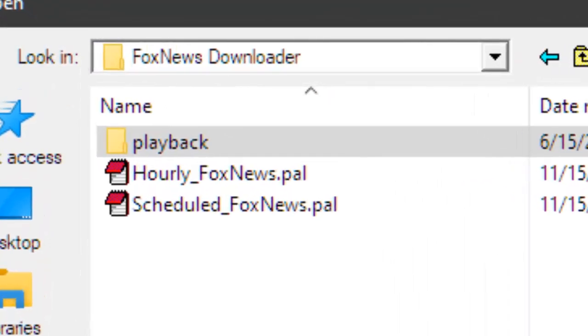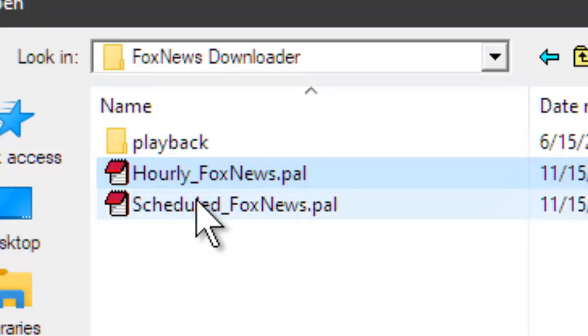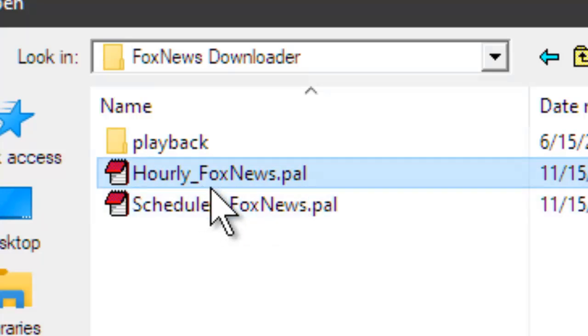You got two. You got an hourly and a scheduled. If you're like me and you got different programs and you don't want the news to interrupt that pre-recorded program, then use the scheduled Fox News Powell script. If you don't have anything that you don't mind getting cut off, then you can run the hourly Fox News. The difference is the hourly Fox News, every hour at the time we designate inside of the Powell script, whatever's going on is going to get faded down so that the news can start on time.